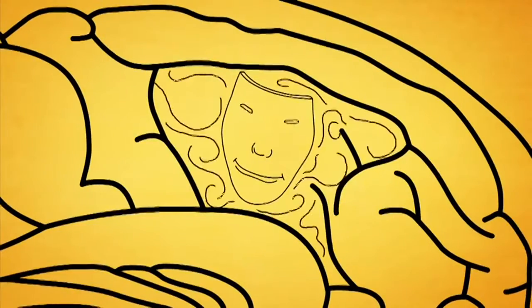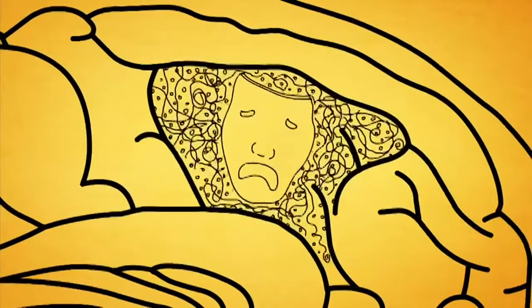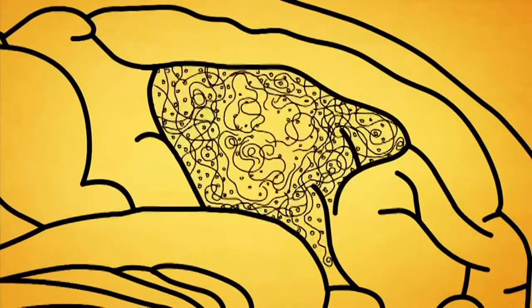When beta amyloid aggregates with itself, it forms what are called plaques in the brain. And when tau aggregates with itself, it causes what are called tangles in the brain. And this is what a neuropathologist looks at under the microscope at an autopsy specimen.